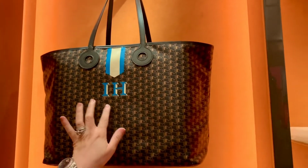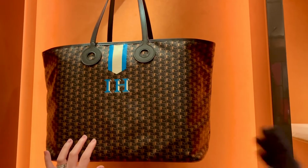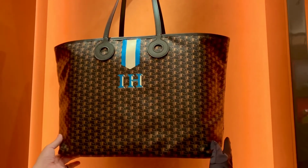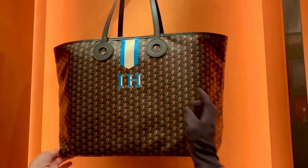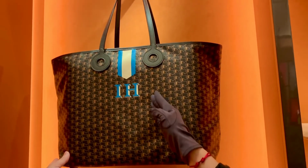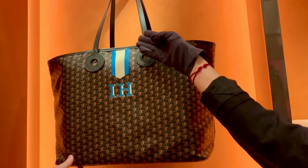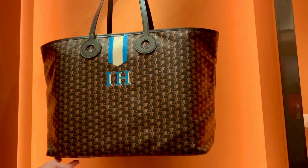If you personalize, you have to pay extra? Yes. So what happens is when you buy a canvas bag, and then if you want to do the personalization, we will request for how much for the quote. Usually for the wordings is $180 US, and the stripe is around $285 US.